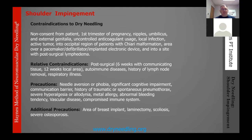Some general information, general contraindications: non-consent from the patient, obviously; medical legal reasons to stay away from during first trimester of pregnancy; the nipples, umbilicus, external genitalia; a number of other areas to stay away from up in the suboccipital region, somebody with a Chiari malformation; if they've got implanted electronics, pacemaker, defibrillator, anything like that, need to stay away from that; and into a site that has some post-surgical lymphedema going on.